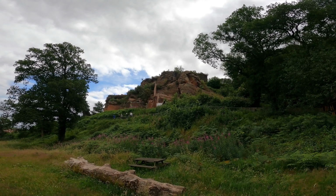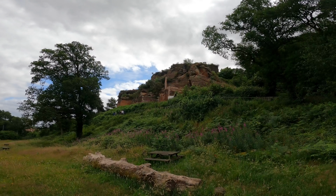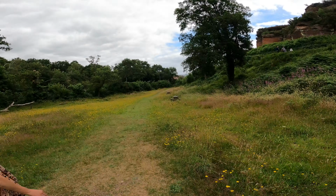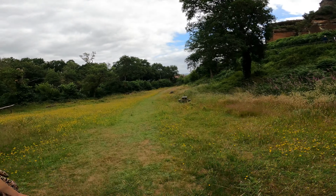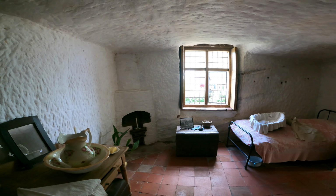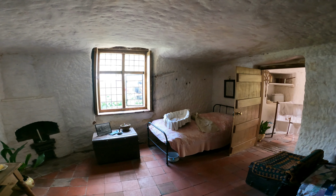So this is what we've come to see. These houses that were built into the cliff and lived in until 1960, apparently. Just going to stroll through this wildflower meadow and then take the steep route up to have a look at the houses. A house cut into the soft sandstone where people lived 200 years until the 1960s.